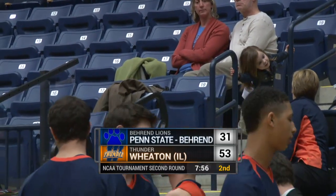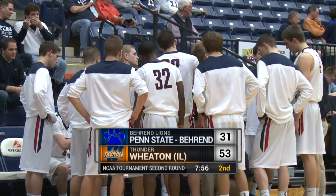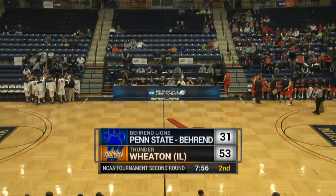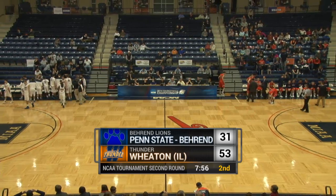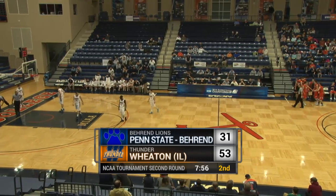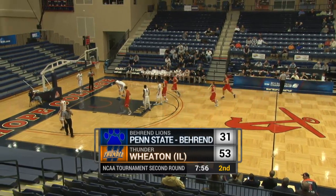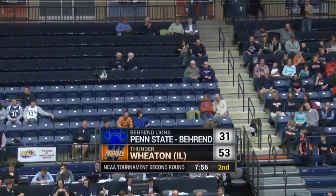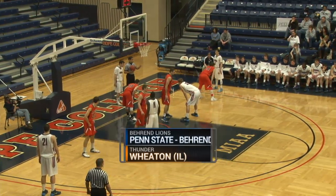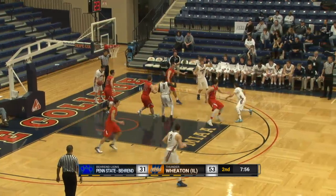With 7:56 to play, a 22-point lead for Wheaton. Wheaton, if they can hang on to this lead, will advance to the field of 16, which will not be located here in Holland, Michigan. We'll go back to the drawing board for a location. And for Penn State, they have just a few seniors on their team. Casey Cornine and Shane Scully, the lone two seniors, who, if they cannot erase a 22-point deficit, will be playing their last collegiate basketball game. It is Cornine to inbound.